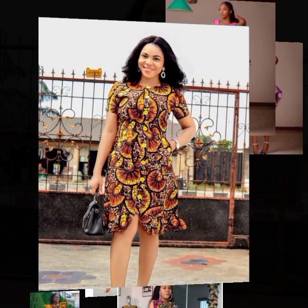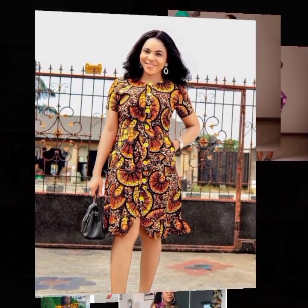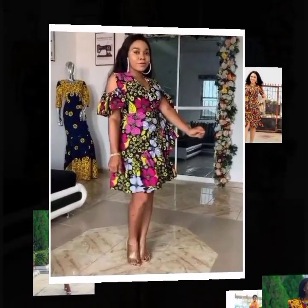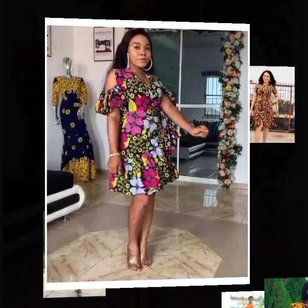in the right place, because these styles will suit your shape, if you get the right tailor or the right fashion designer to do a good job for you.